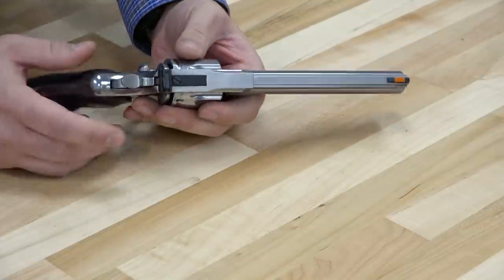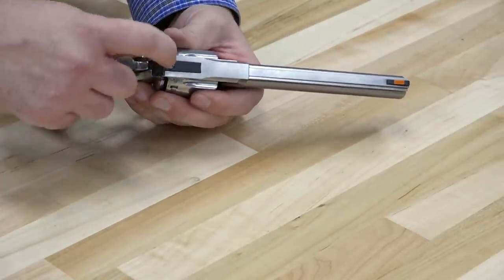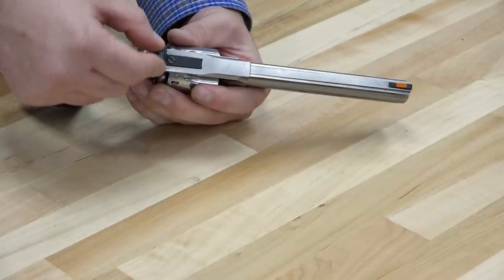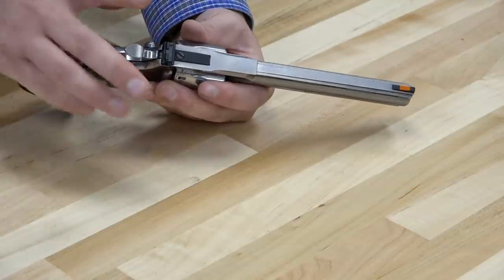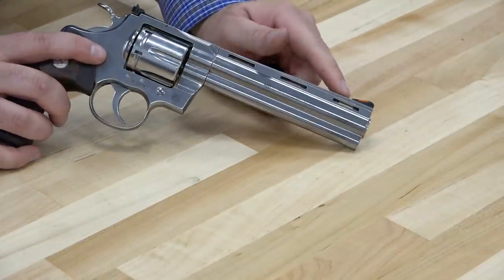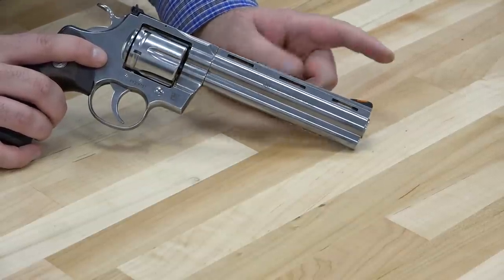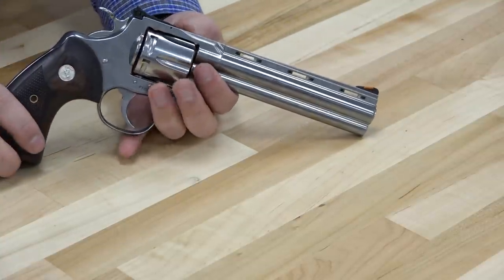Rolling right along here, we have a fully adjustable rear sight for both windage and elevation, and there's also a set screw on the top here to lock that adjustment in place to keep your sight from sliding. So that's a really nice feature. I do like that. And of course, those sights are different than the original. The front sight out here is easily replaceable, so you can adjust the height, you can replace it with a fiber optic or whatever be your preference. I really like that, and I think that was a smart feature from Colt.